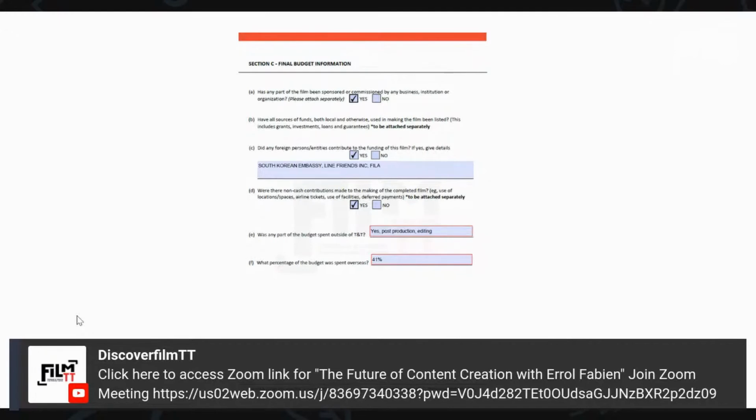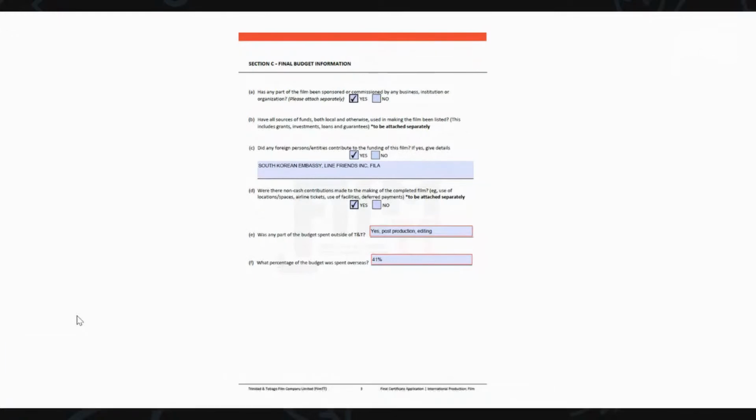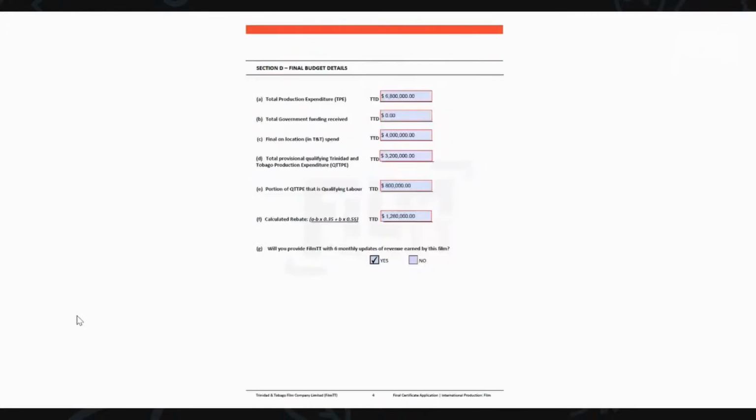Airline tickets, deferred payments. The deferred payments won't count towards the rebate, but still attach proof of it. Again, transparency, public funds, government, right? Is there any possible budget spent outside TNT for this purpose? Yes, editing and post-production. And what percentage of the budget was overseas? 41%. So the majority was spent in TNT shooting, right?